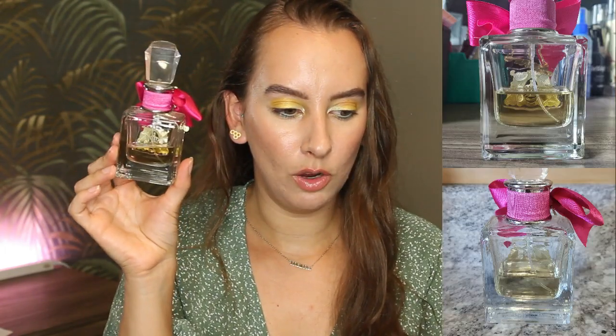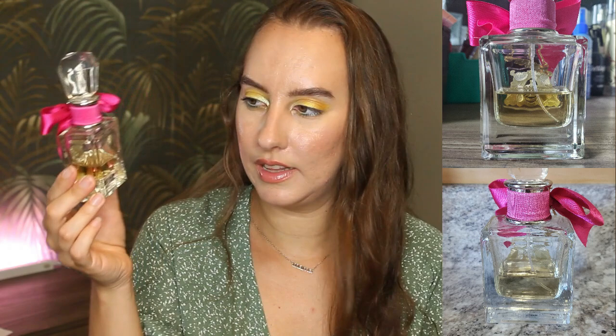I haven't been marking it, but I hope you are able to see that we are definitely below the halfway mark. Once again, I'm not sure this can be empty, but I am still reaching for this. This is another thing that realistically I would like to be empty by the end of the year. I just don't love the scent anymore. It still smells like how it's supposed to smell, but it's just not my vibe anymore, so I would like to use that up.